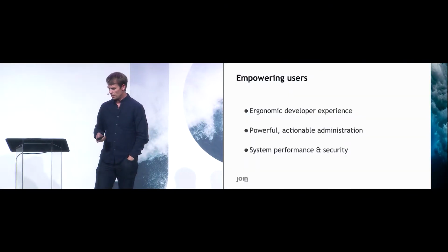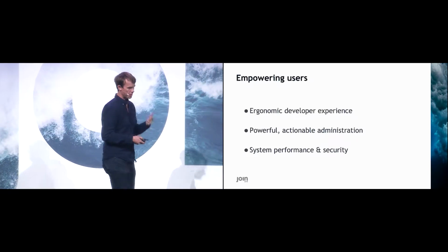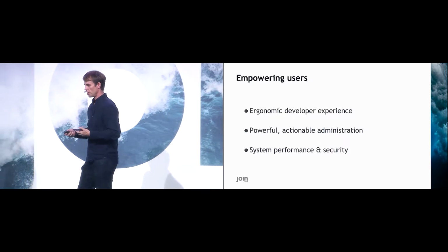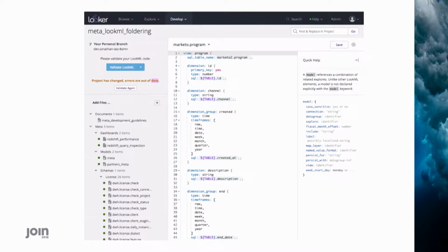So from the development and administration side, again, three buckets. The first, developer experience, administration, building on the things that Sandra was talking about earlier today, and then performance and security. So from the developer experience side, we're doing a lot of different pieces this year. So we already talked about foldering, continuing to build out the IDE and make it really effective is where a lot of the effort is going to continue. So we saw folders here.